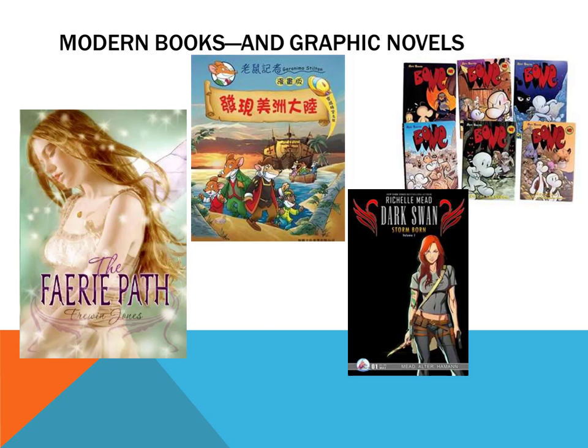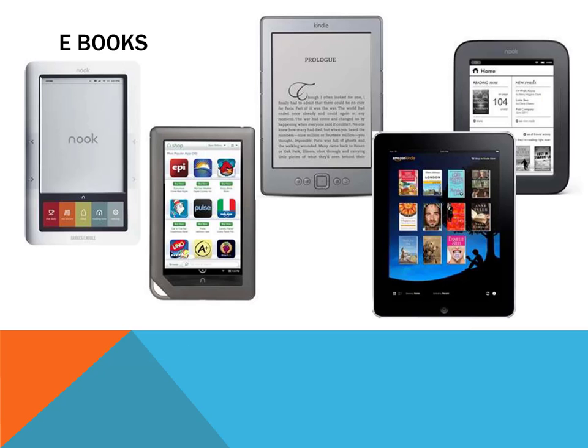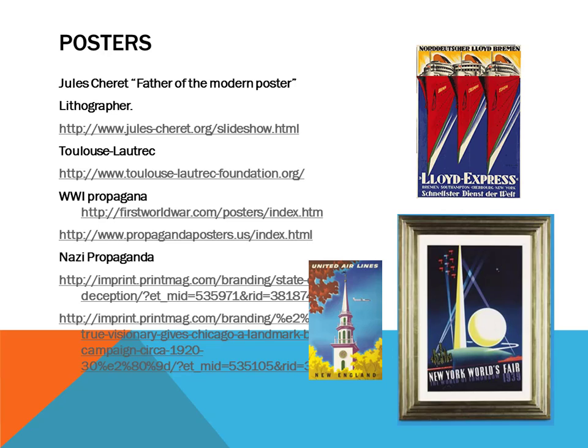Our textbooks are designed for legibility. The typeface reflects the content of the book, and the paper is chosen specifically so the images will print brightly. Ebooks are designed for legibility while still trying to maintain the look and feel of the printed book. And then posters, lots and lots of posters.